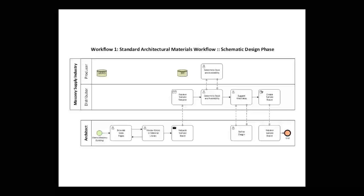And the architect will request a sample board from the local distributor, from the local product rep. And that product rep may represent one or more masonry companies. So they're going to negotiate with the masonry producers to determine what the most likely masonry units and mortar colors are to fulfill the architect's needs. So the product rep is acting here as an intermediary between the architect and the producer of the masonry. There's almost always a process of dialogue between the product rep and the architect to refine the design idea. And finally, a sample board is created at the distributor's office, and that sample board is received by the architect.